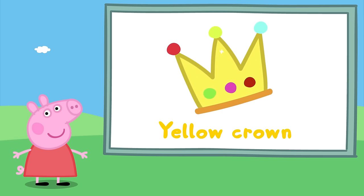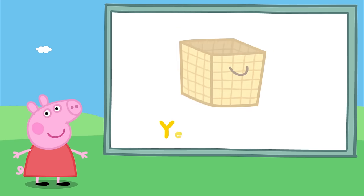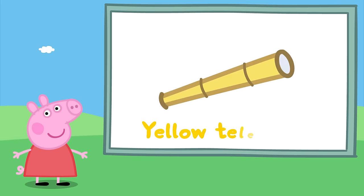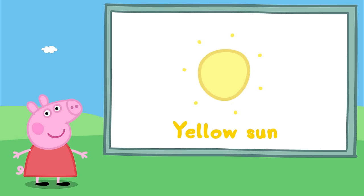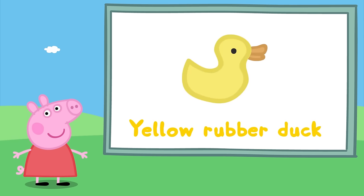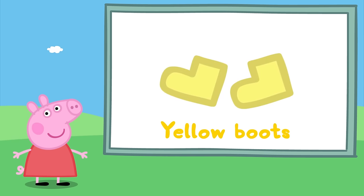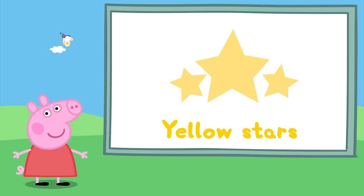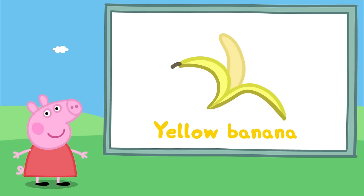Correct! A yellow crown. Well done! A yellow basket. A yellow telescope. Great! The yellow sun. Good job! A yellow rubber duck. Quack, quack! Amazing work! It's the yellow boots. Here are the yellow stars. How pretty! Yum! A yellow banana. Well done!